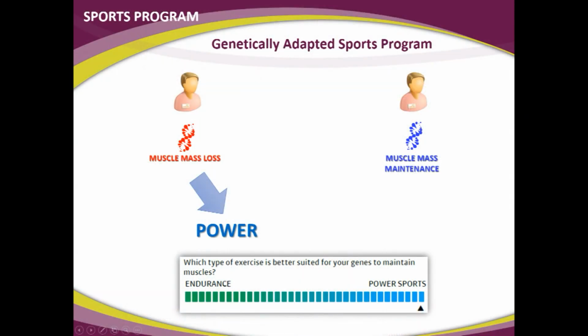And then, as I've explained, some people have low muscle mass loss and some people have high muscle mass loss. So when you counsel them and the muscle mass loss is extensive, you can see it here. If this is here, they should do more power-oriented sports. So weightlifting, power, requiring things where you reach your physical limit and you need a lot of strength.